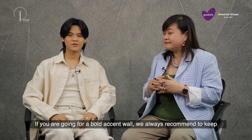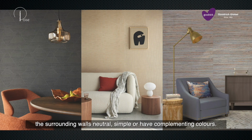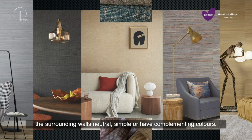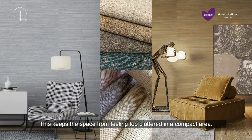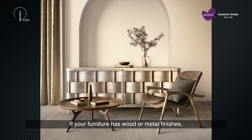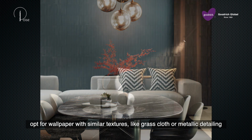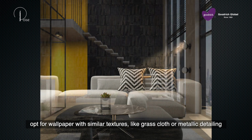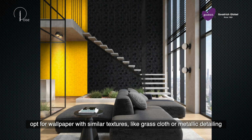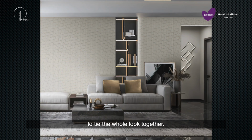If you're going for a bold accent wall, we always recommend keeping the surrounding walls neutral, simple, or with complementing colors. This keeps the space from feeling too cluttered in a compact area. Right. So this goes for furniture too. If your furniture has wood or metal finishes, opt for wallpaper with similar textures, like grass cloth or metallic detailing, to tie the whole look together.